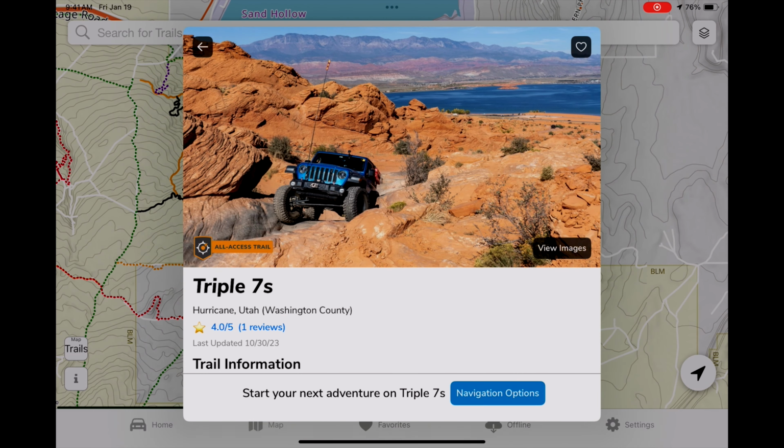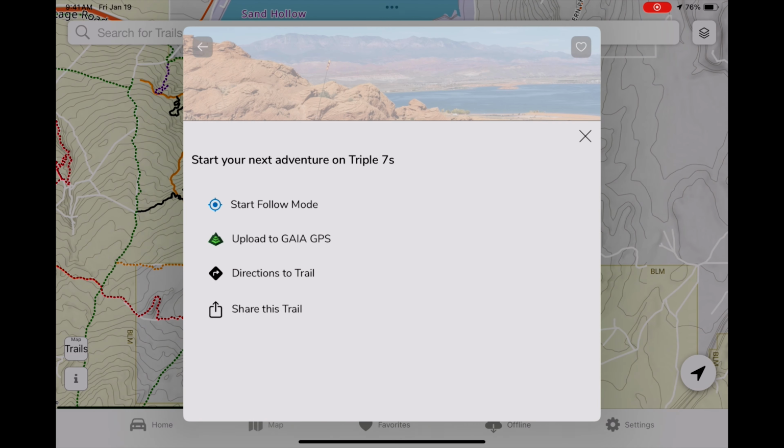Today we're on Sand Mountain in Hurricane, Utah, where we're gonna take on 777 with Mike and Dan from RevKit. If you're looking for a thrilling, fairly technical trail with bonus lines to get as crazy as you want, this is probably the trail for you.